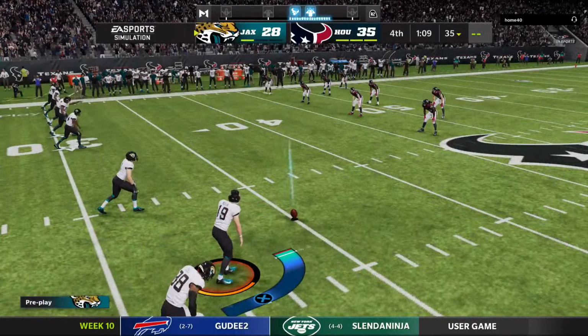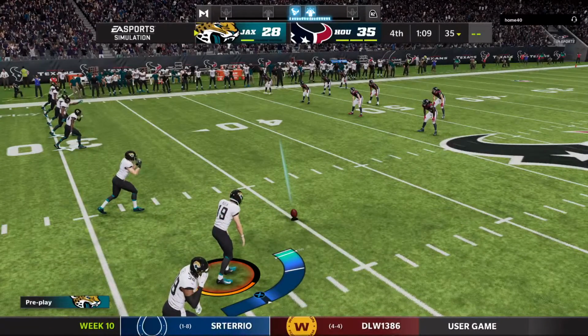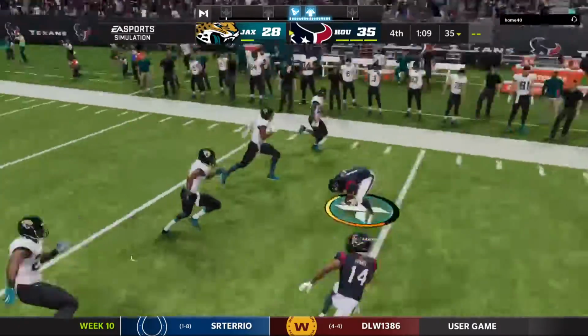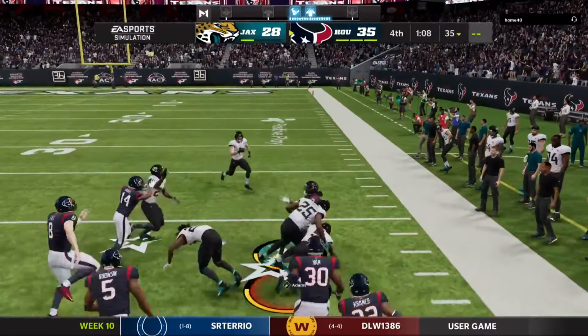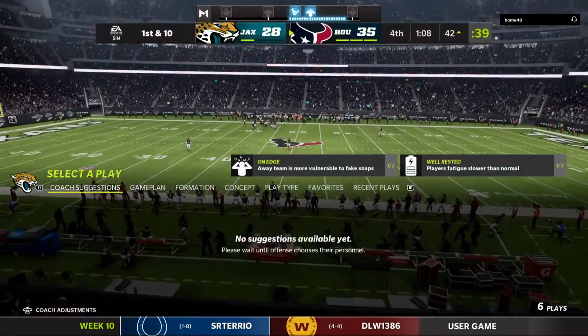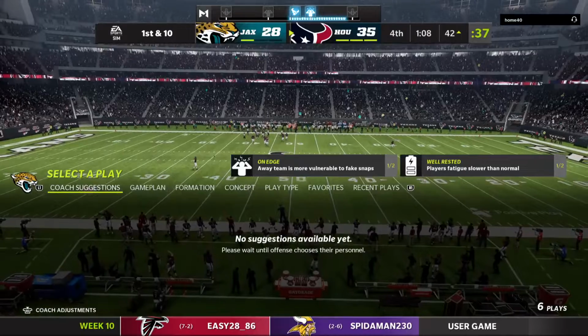So a minute and change to go, and this is going to be an onside kick. And the effort snuffed out. The Texans' hands team recovers. Well, fourth quarter, they felt like they needed the football back. Unfortunately, they couldn't get it.